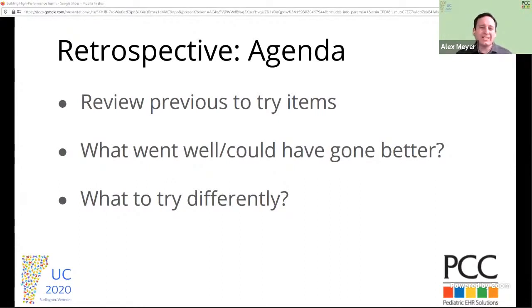How do you organize this? Since most practices see everyone in person, it can really be as simple as a wall and some sticky notes. Make 3 columns on the wall for each of the main questions. What went well? What could go better? What to try differently? Each person in the group writes their thoughts down on stickies, presents them, and sticks them up on the wall. You talk about each item as they get stuck on the wall. I recommend doing it as each one is introduced.